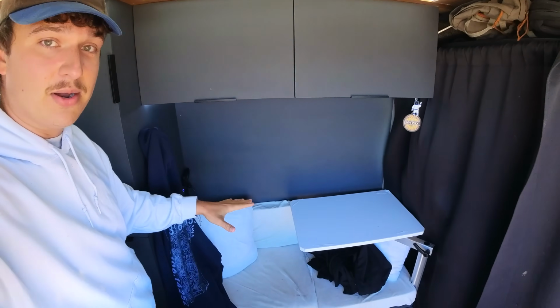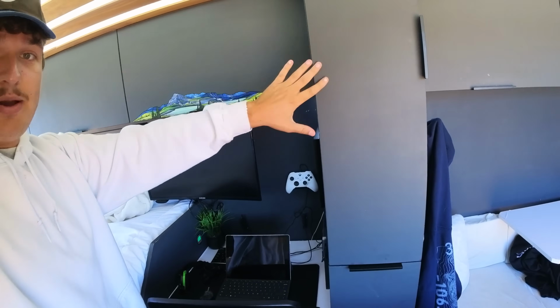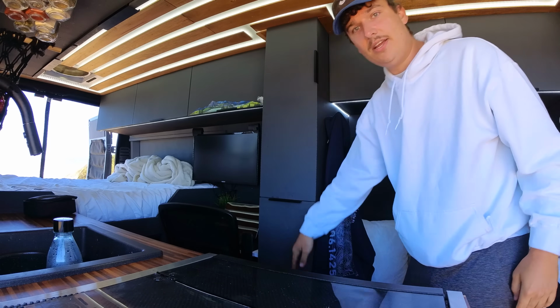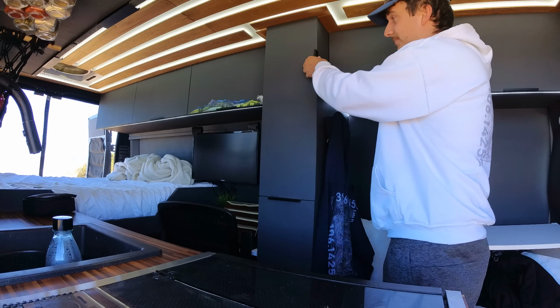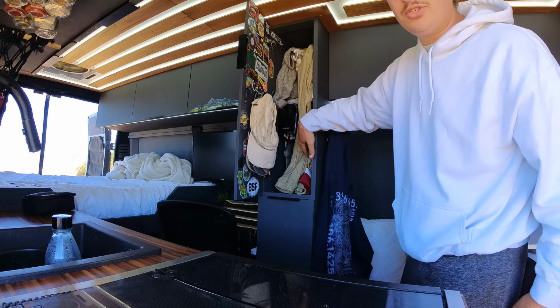So this is what I call my family room area, and then we'll move on to my gaming / work area, and then my wardrobe and my pantry. So this area starts off with this big tall cabinet right here, and in the top is my wardrobe and in the bottom is my pantry. So if you open up this top cabinet, you'll see I have a bunch of hanging clothes, and I have some shoe stuff back there.